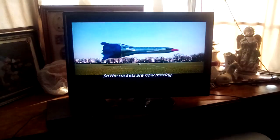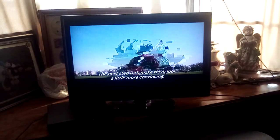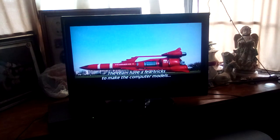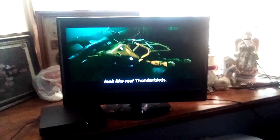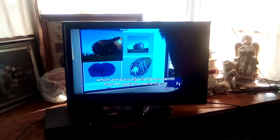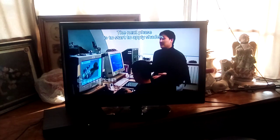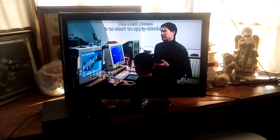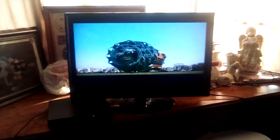So the rockets are now moving. The next step is to make them look a little more convincing. The team have a few tricks to make the computer models look like real Thunderbirds. We're applying texture maps to them, which are basically all of your paints that we apply to a wireframe. The next phase is to start to apply shaders. This is what makes it shiny, what makes it reflective, dirty. It gives it a material characteristic to the surface.